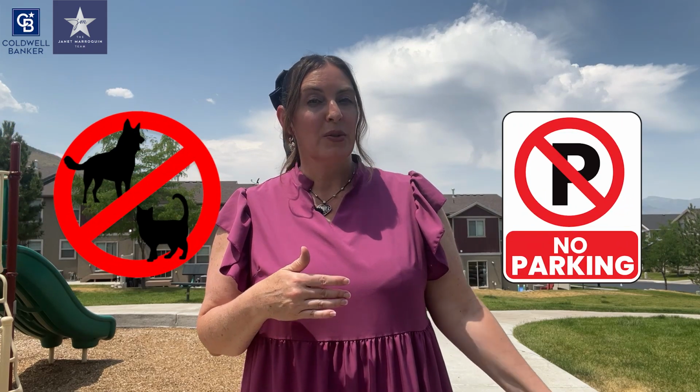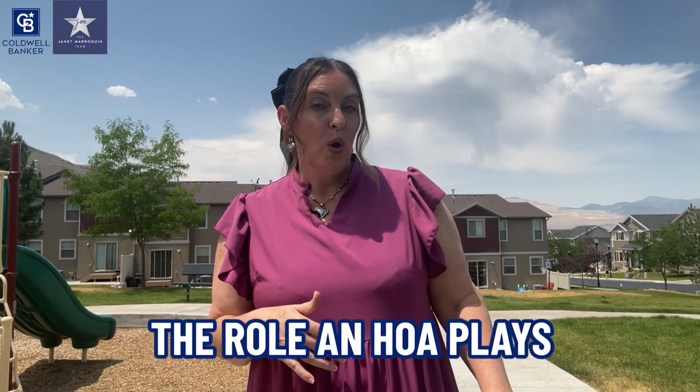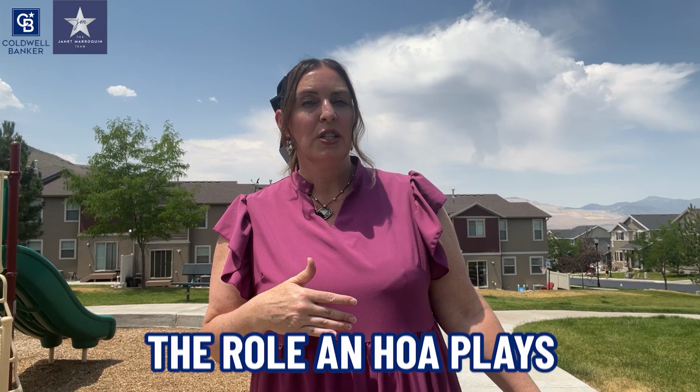So for example, an HOA might enforce strict rules such as pet rules or parking rules, or your ability to rent the home, or even what offer type you can get if you were to sell your home, and the same thing with your exterior on your home. So HOAs are striving to maintain the property value and make sure that all the homes look similar and tidy. It is important to understand the role an HOA plays in other types of single family homes and in a PUD, such as townhomes and condos.